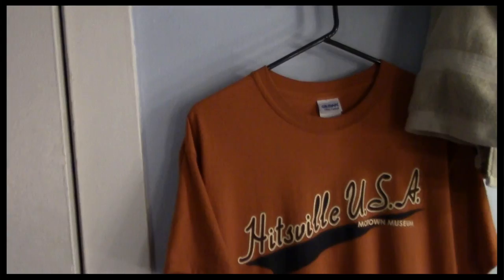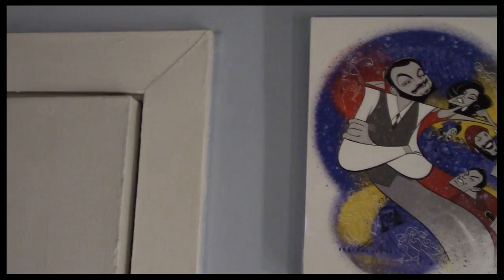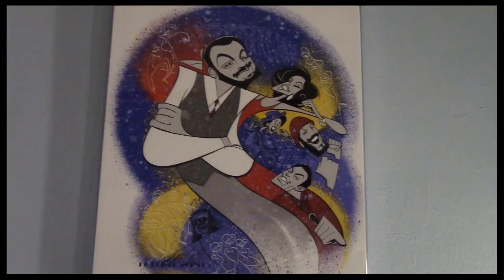First of all, we have my Hitsville, USA t-shirt that I love. My cousin brought that back for me from the Motown Museum, so I have it hanging in my room. There is a little poster, artwork done by the famous Broadway artist Squiggs. He does one of every show, and so I love that one. There I am, right there holding the microphone.